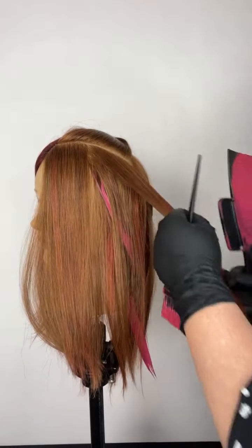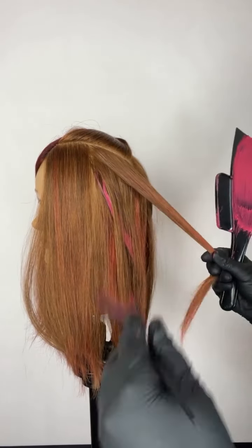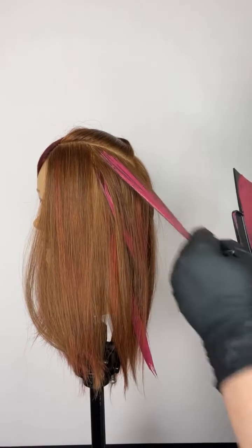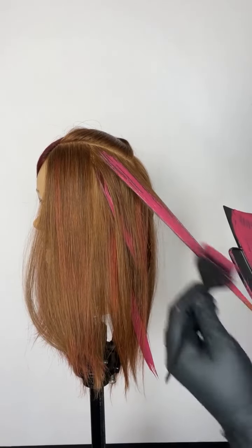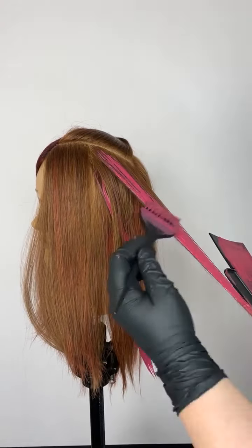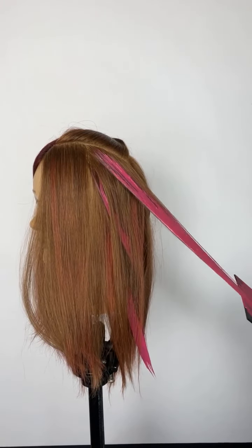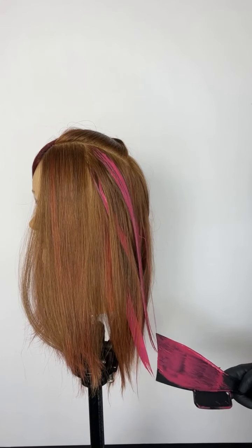All right, next subsection. I'm still scooping, still working very feathery, working higher towards the front of my section, making sure I've got nice saturation, and then filling in towards the ends and saturating those ends as well. I love painting with Magma. It's such a beautiful application process. It's super fun for your clients to see these true tones living directly on the surface of their hair. It's a little bit of a different experience for them.